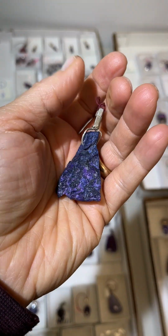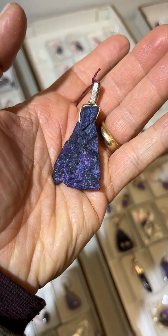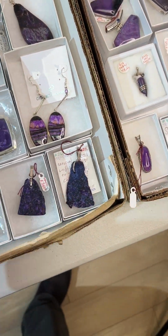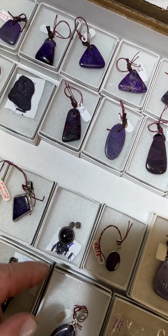We call that edge gel. You can't get the translucence all the way through the stone because it is simply too thick. But I hope that explains why this piece is in a different category than that other piece over here.